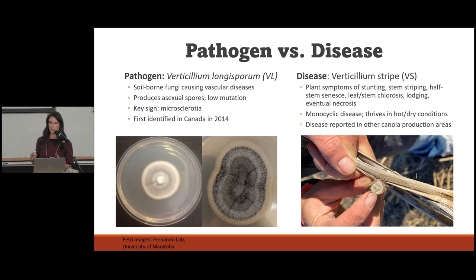This was or is a new disease. That's why we're speaking about it here in Canada. So the first field with a pathogen identification was actually just south of Winnipeg here. And that was back in 2014.